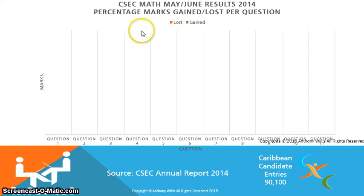Let's look closely at the CSEC Math May-June results 2014. In this graphic, we look at the percentage marks gained and lost per question. You note that there are 11 questions that come in an exam. 7 come in paper 1 and 4 in paper 2. The exam is divided into 2 parts, paper 1 and paper 2. Now let's look at question 1. Again, this is based on the CSEC Annual Report 2014. Let's see what happens.